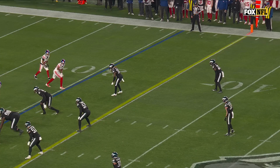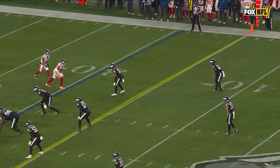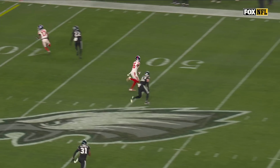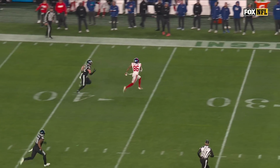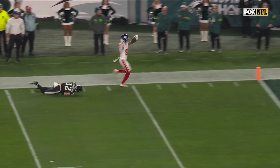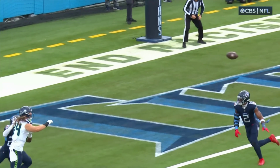CeeDee Lamb's got... Reed Blankenship's right here. Darius Slayton's right on the line of scrimmage. He's just running straight down. His eyes are in the backfield. He's in his back pedal. I mean, you're the deep safeties. Unfortunately, safeties don't get safety help. I mean, you're the last. It's me or you getting this ball.